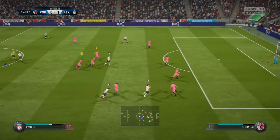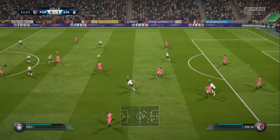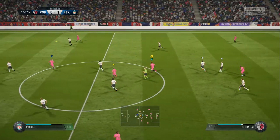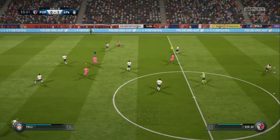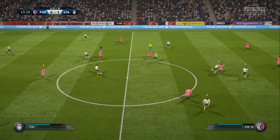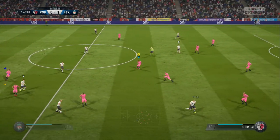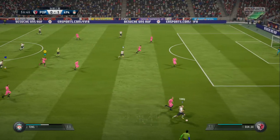Well, they're in a good position here. That's great defending there, stopping that attack. Here's Forlan. You could sense that they had a real belief in that attack, but the defending actually made it look rather weak in the end.